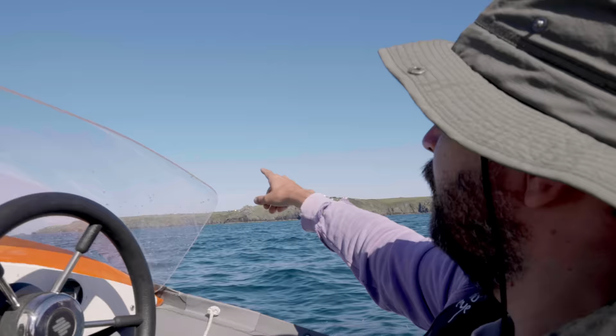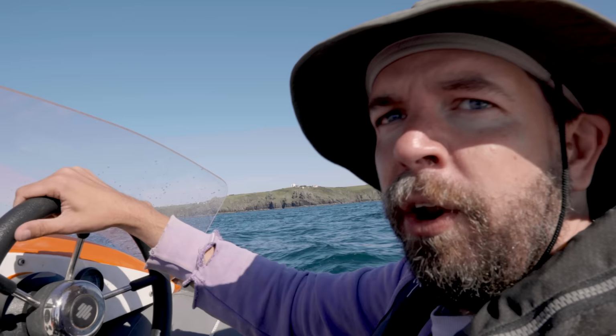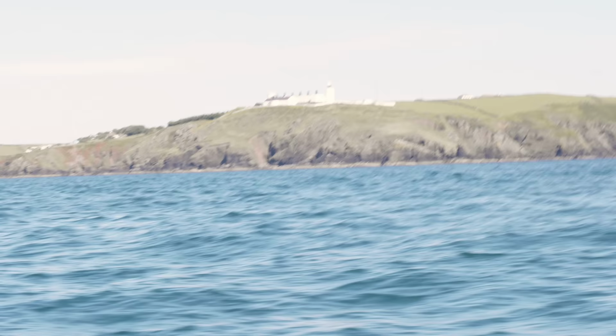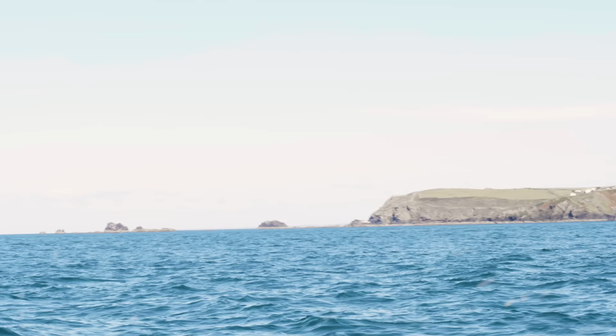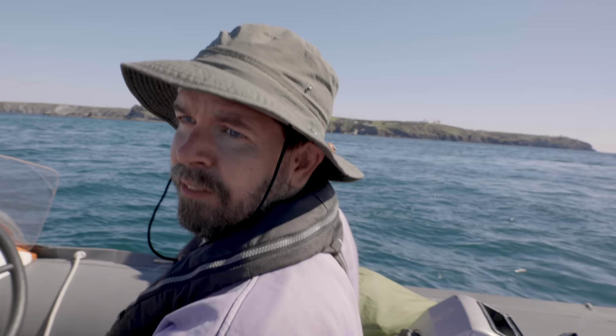This point here, Lizard Point, is the most southerly point in the United Kingdom. From here on, it's north for a long way. We're not quite round the bottom yet. Here we are, Lizard Point. The bottom of the world. The most southerly point in the UK. As you go north round there, you've got Land's End, Dover and everything else up back that way.